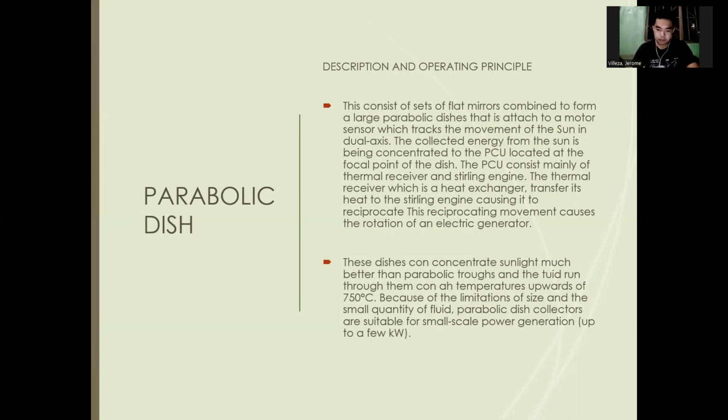The temperature upwards of 750 degrees Celsius because of the limitation of the size and the small quantity of fluid. Parabolic dish collectors are suitable for small-scale power generators.